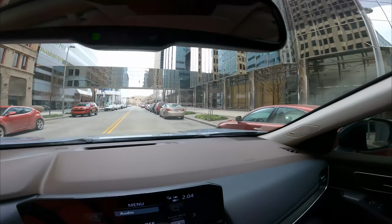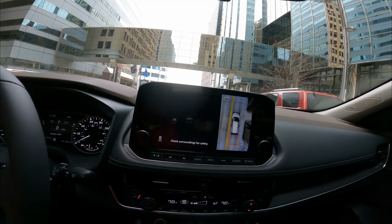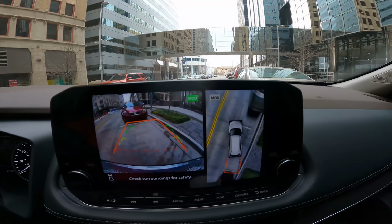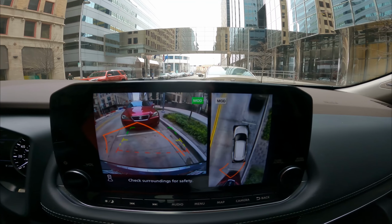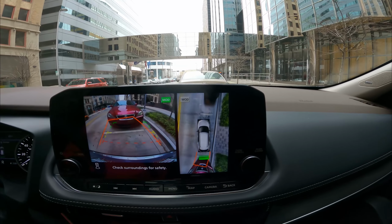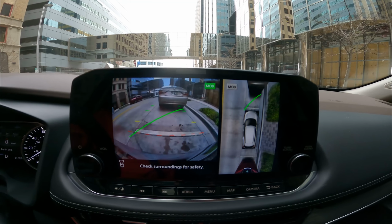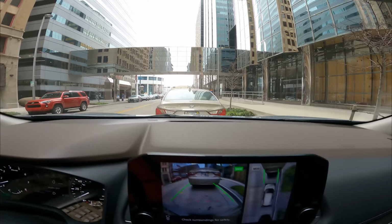Well, I'm going to see how hard it is to get in that parking space right there. Put it in reverse. Looks like I did it pretty good.